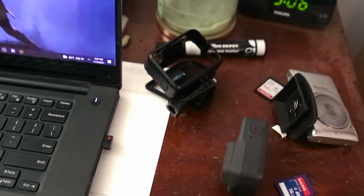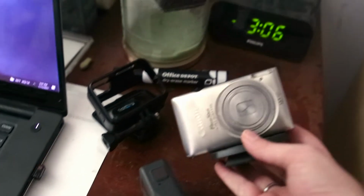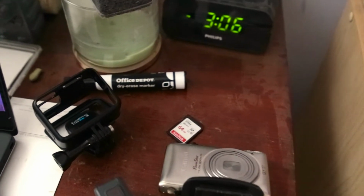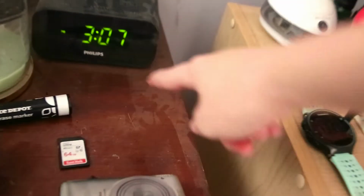And then panning over to the other side, got more camera stuff, my GoPro, my prehistoric point and shoot. Yeah, it's pretty old, but you know what? It gets the job done, and I don't see a reason to get one right now other than I don't really have money for it.